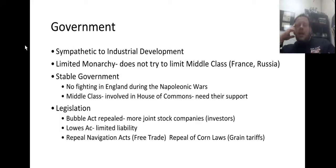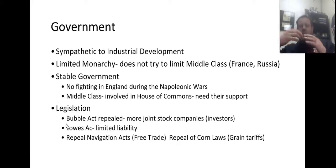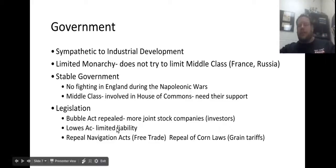And even legislation wise, they start making laws that help out investors. The Bubble Act, okay, which had lessened how much you could invest in companies, create those bubbles that then burst and had economic problems, right? Was repealed by Parliament, which now means you had more joint stock companies and start putting investors into large corporations. The Limited Liability Act limited liability of owners on their products and other people.